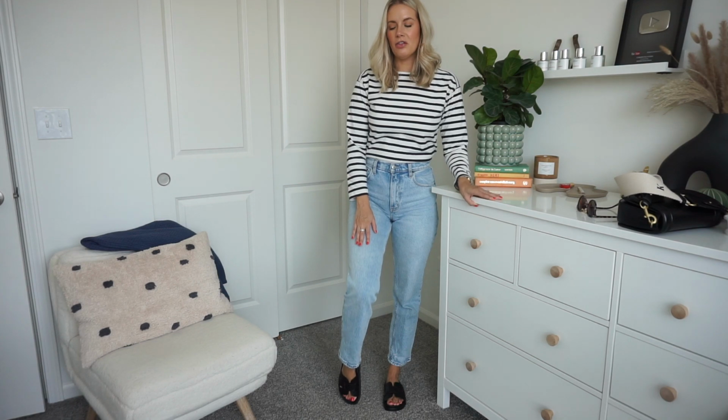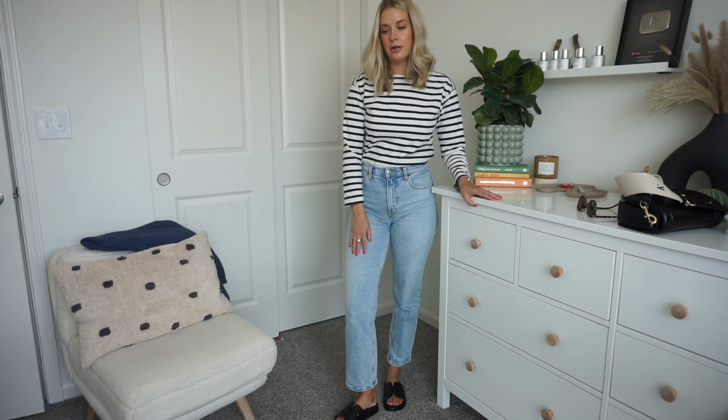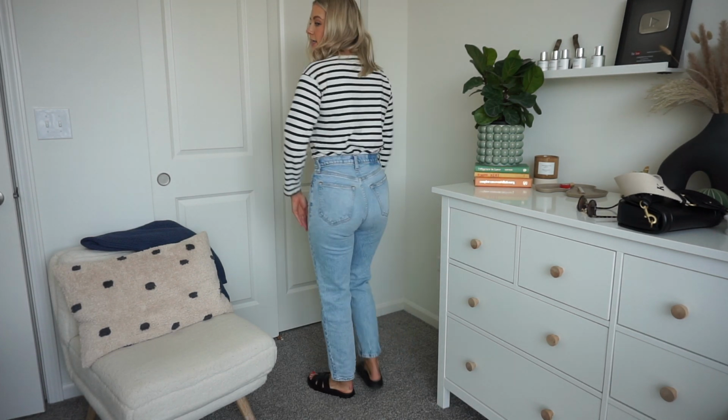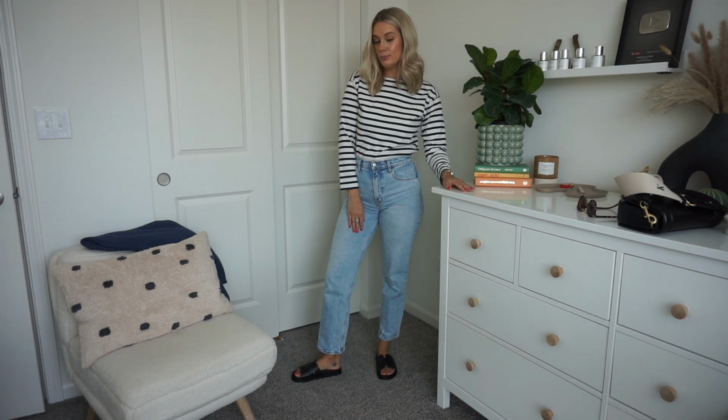At first I was like, do they look weird? But then the more I wear them, the more I love them, the cuter I think they are. So yes, that is my little brunch look followed by the park. So let's move on to the next outfit.